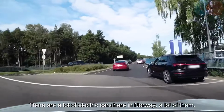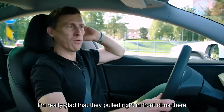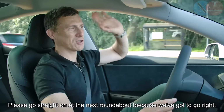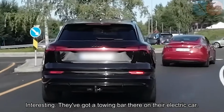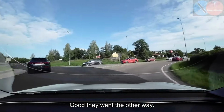Oh, hello, cheeky. There are a lot of electric cars here in Norway, a lot of them. I'm really glad that they pulled right in front of us there and just totally knackered our driving shots. Thanks, couldn't wait to go behind. Please go straight on at the next roundabout because we've got to go right. Interesting, they've got a towing bar there on their electric car. Electric cars aren't as good as diesel cars for towing. Good they went the other way.